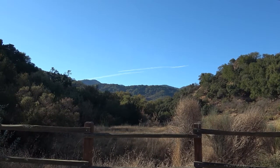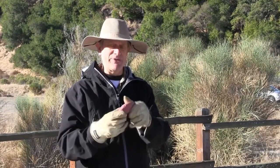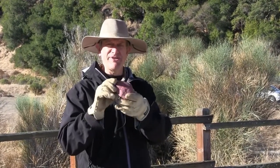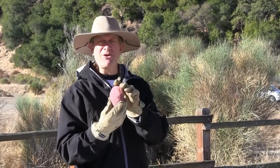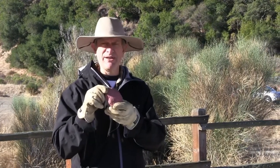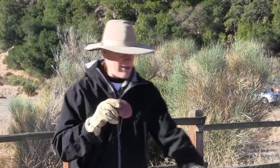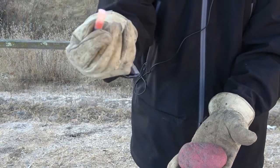The native peoples showed him that they would walk this creek and find these rounded nuggets of cinnabar, mercuric sulfide. They didn't know it was mercuric sulfide, they just knew that it was red and heavy, and when they ground it up, it made a beautiful orange-red paint.